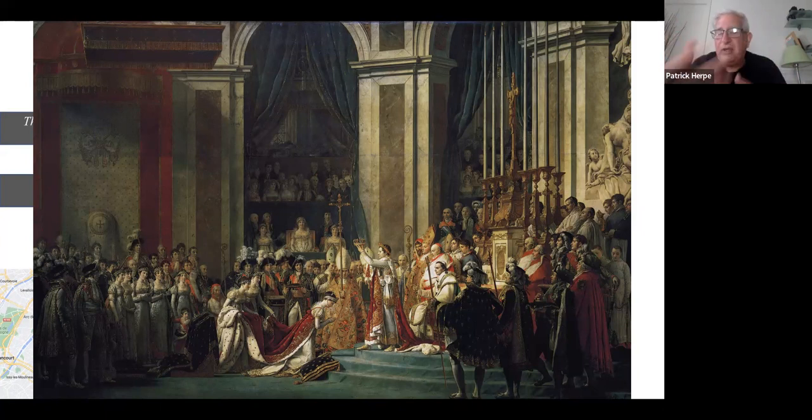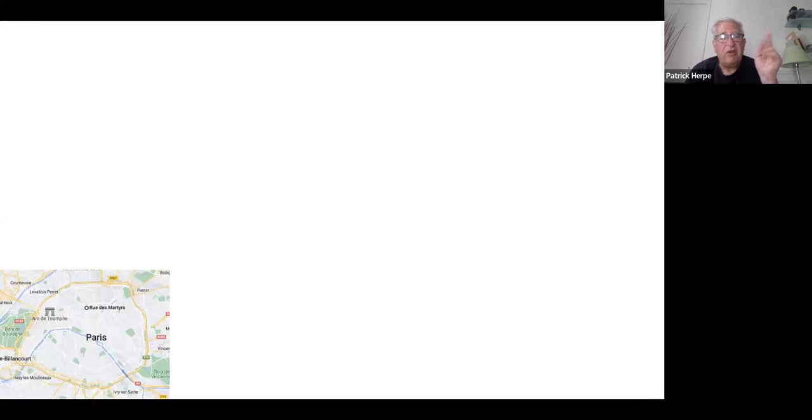So lots of things to say about that painting. Also, I do a tour about this one. So I just give you some of the important details about the painting. Second painting, which is absolutely amazing in the Louvre. We are in 1805. We go a little bit further.